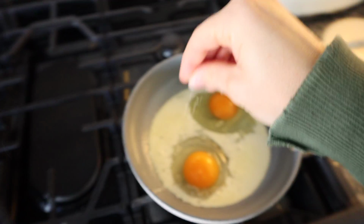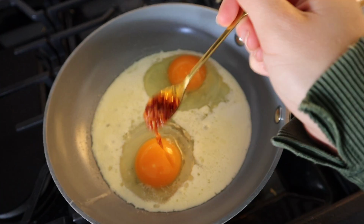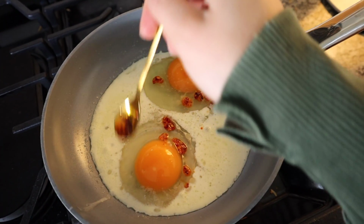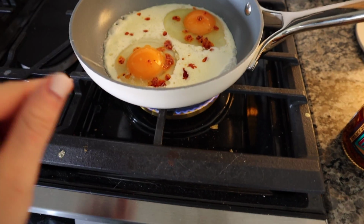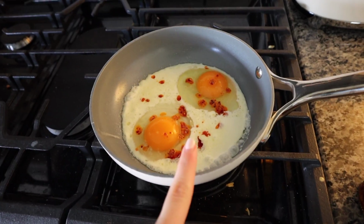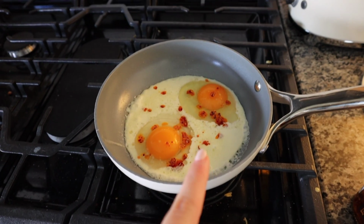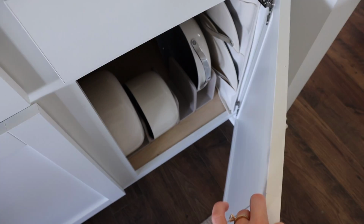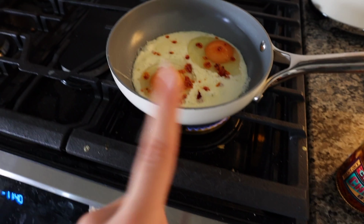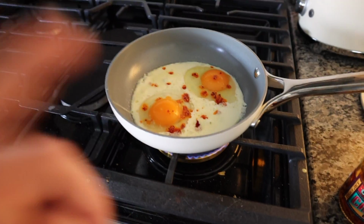Salt, just a little bit because it goes a long way. That's what it looks like, and then I just put the lid on to make them sunny side up. But I do want to say this pan is the Figment brand from Target. It's the copycat of the Caraway set, which I do have Caraway pans down here, and I just wanted the little tiny egg pan, and it works really, really great.